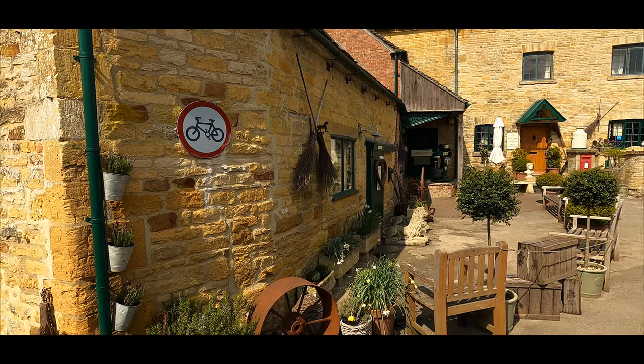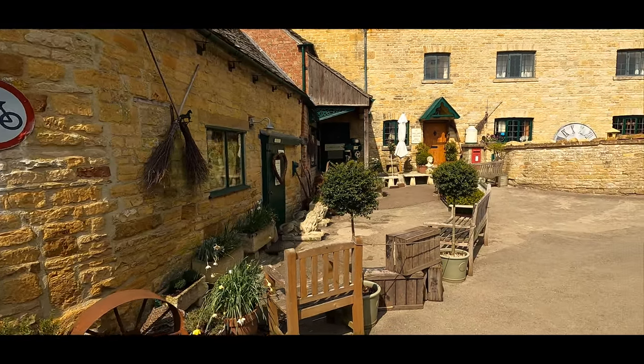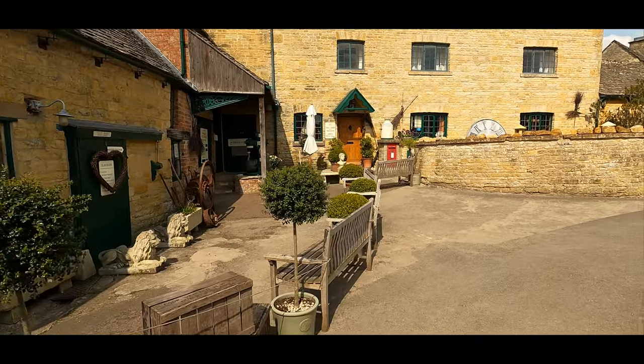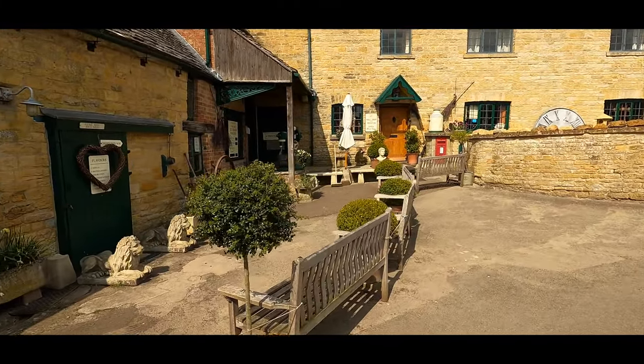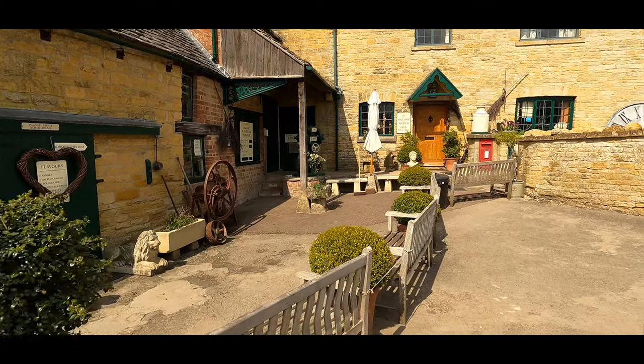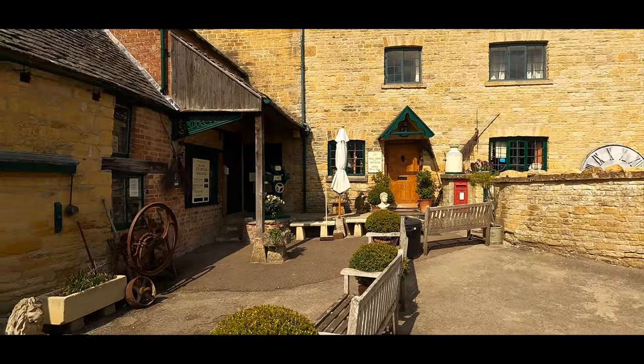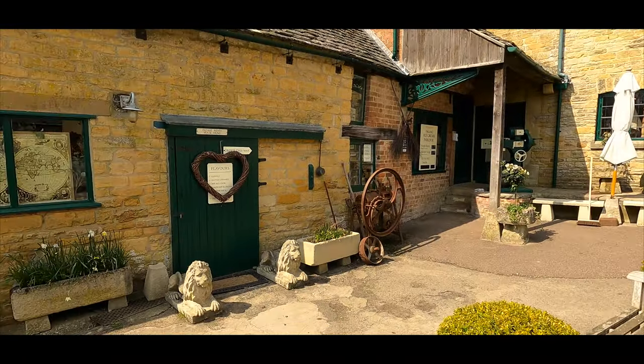So this is at Lower Slaughter. Unfortunately, all the shops seem to be closed. It's a shame because they do some nice ice creams here. But it's a really nice sort of oldie worldy shop in that mill shop there in the museum. Got some nice artifacts.